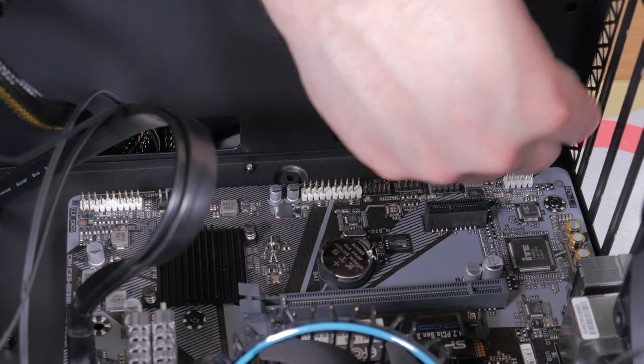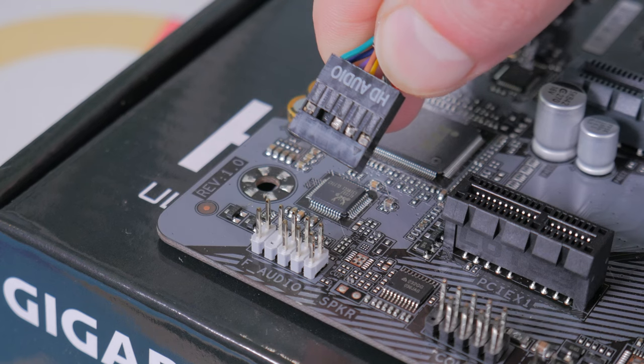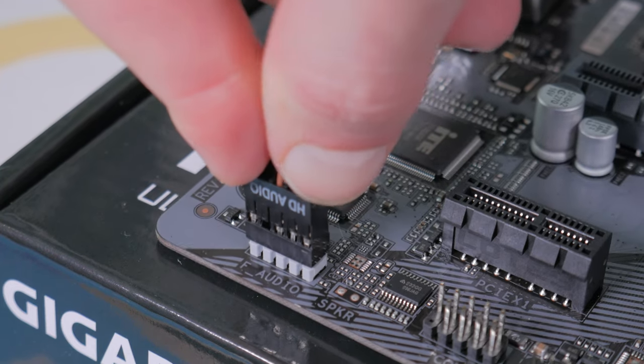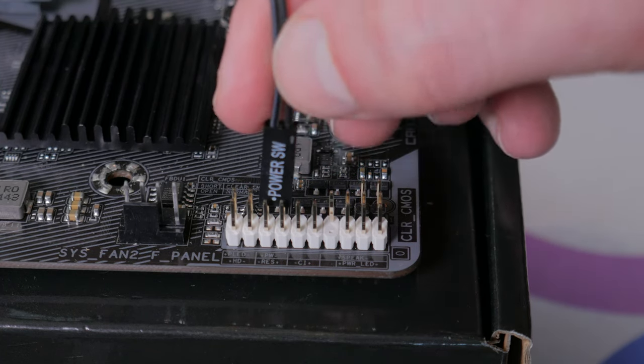Now we'll plug in the front panel I/O, starting at the bottom left of the board. Grab the HD audio cable and locate the HD audio header. Now with the HD audio text facing the bottom of the board, press the connector into place like this. Now to the bottom right of the board, bring your attention to the tiny front panel connectors and the front panel header.